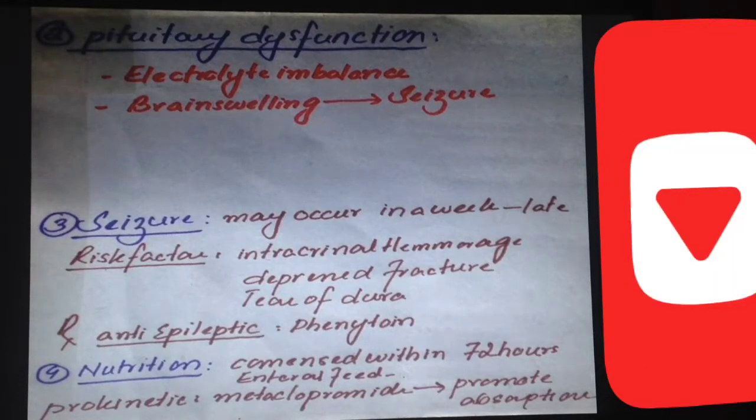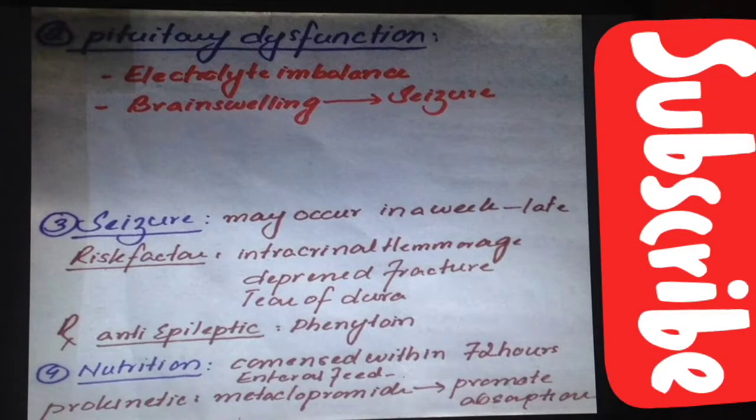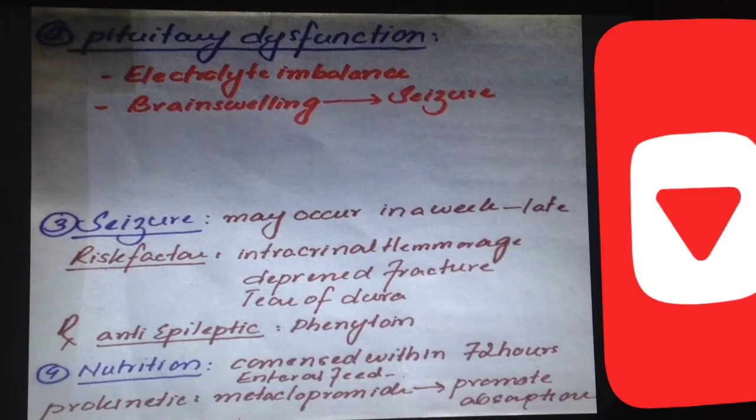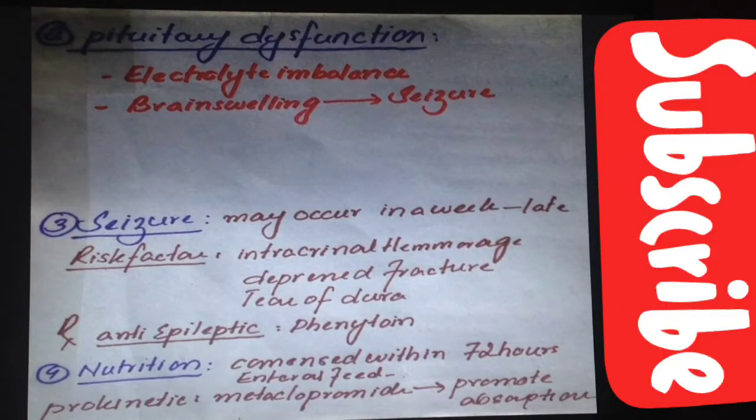And later, nutrition. Nutrition of the patient should be compensated within 72 hours by enteral feeding. Prokinetics such as metoclopramide, which promote absorption, are also given.